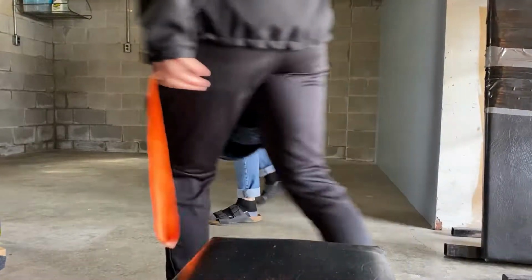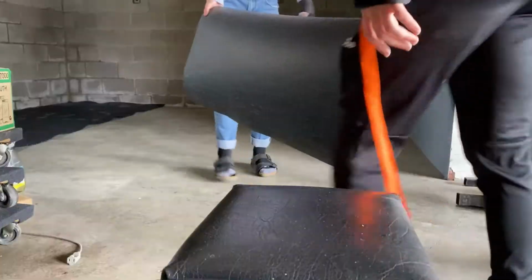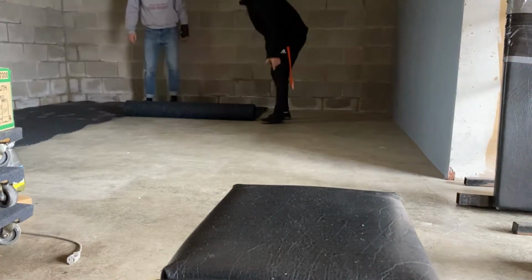Start over, and we'll go right here first. No, it's not here. It's still dry. This part has to be touching the wall.